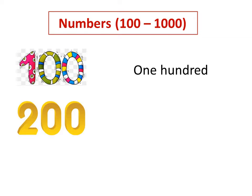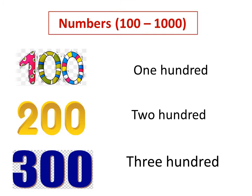100, 100 means 100. If I put 100 with 2 or 3, I add the number: 101. Okay, repeat after me: 100, 1, O-N-E, 100, H-U-N-D-R-E-D. 200, T-W-O, 100, H-U-N-D-R-E-D, 200. 300, 3, THREE, 100, HUNDRED, 100, 200, 300.